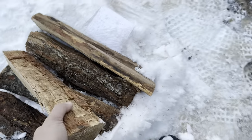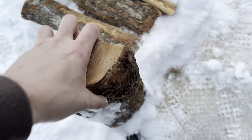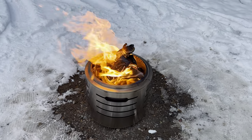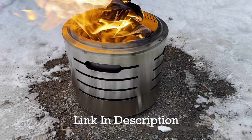The rest of this wood on there, it's really full still, but get this thing going. It's going to be dark pretty soon. Ooh, she's really going now. Feels so good.